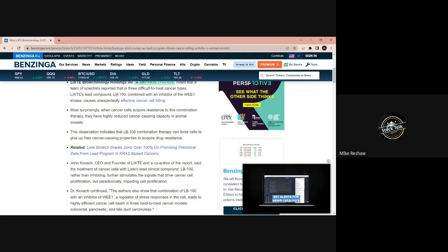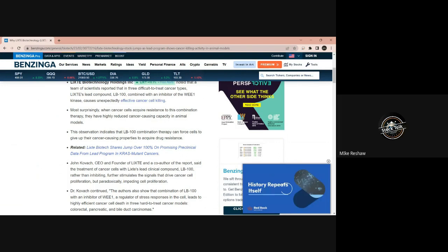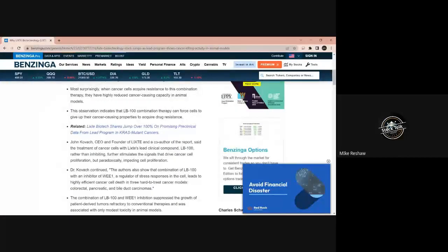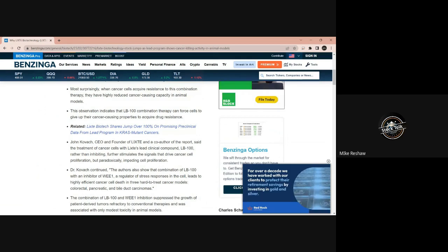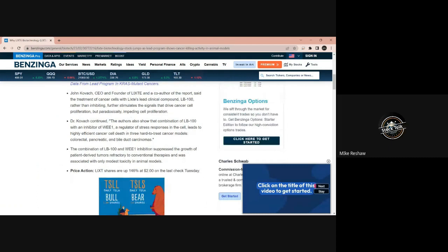Most surprising, when the cancer cells acquire resistance to this combination of therapy, they reduce cancer-causing capacity in animal models. The observation indicated that LB100 combined therapy can force cells to give up cancer-causing properties and drug resistance. The CEO and founder of Lixte, a co-author of the report, said that treating cells with Lixte's lead clinical compound LB100, rather than inhibiting, further stimulates signals that drive cancer cell proliferation, but paradoxically impedes cell proliferation. The authors show that LB100 with the inhibitor of WEE1, a regulator of stress response to cells, leads to highly efficient cancer death in 3 hard to treat cancer models: colorectal, pancreatic, and bile duct carcinoma. That is huge in itself.